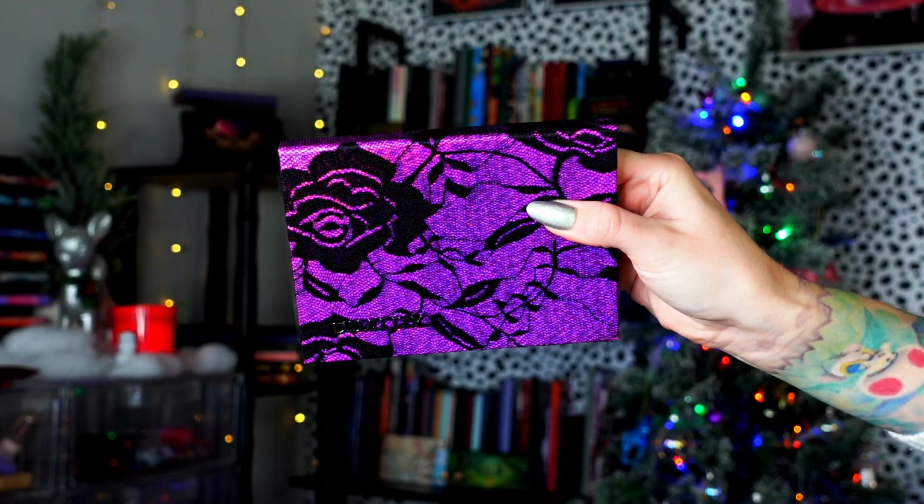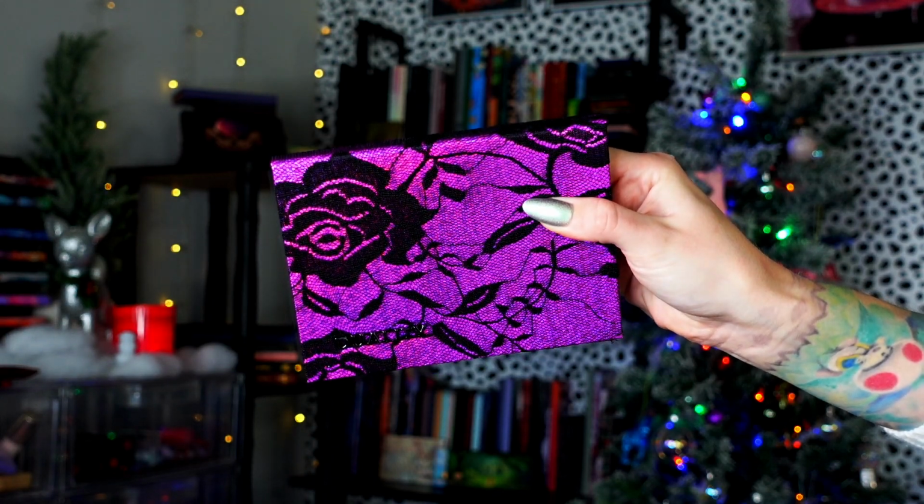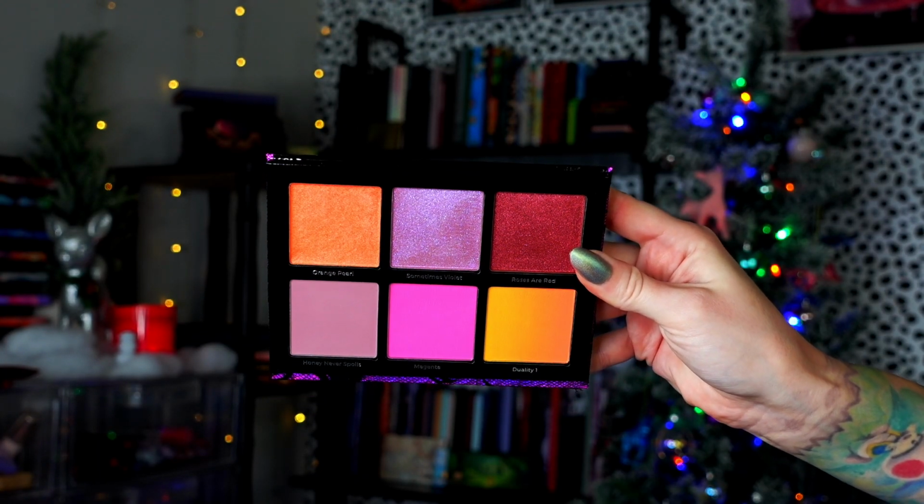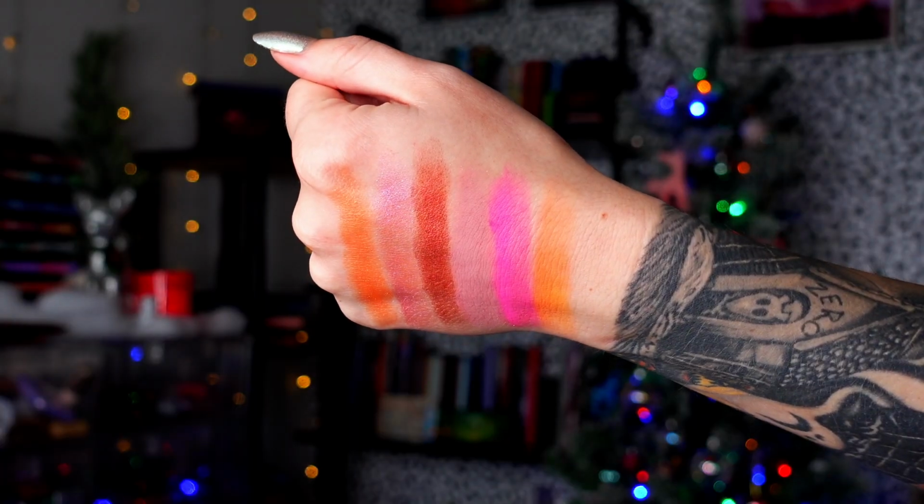And also in the bundle was the Duality blush palette that I cannot get enough of. It's half glowy blushes, half matte, and I have to be honest, the glowy blushes are where this shines for me. The matte ones are cute. I like them.